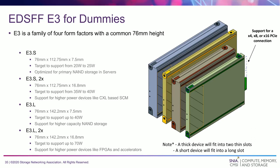Essentially, the big thing we're changing in version 2 is we made the E3 short a little bit longer. It was 104 millimeters. We increased the length to 112.75, so that we can hopefully leverage an E1.S PCB inside of an E3 case, and Paul's going to talk about that a little later. The other thing we did was move the connector registration point up about 19 millimeters, so that it's not down at the bottom of the form factor, it's more towards center. That helps with our E1 PCB leverage story, but it also allows us to have a power tab under that allows us to go to a lot higher powers.